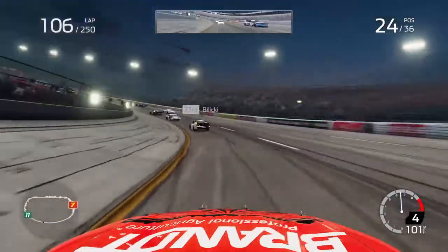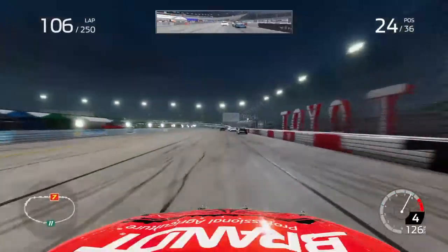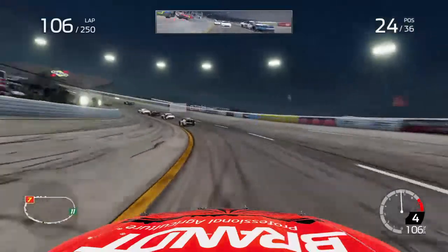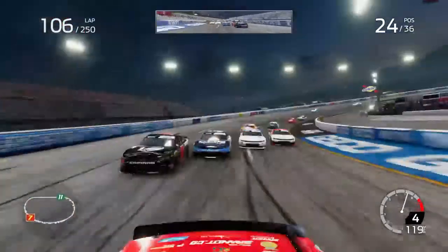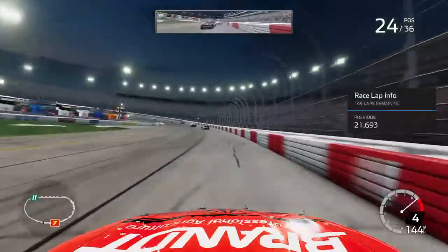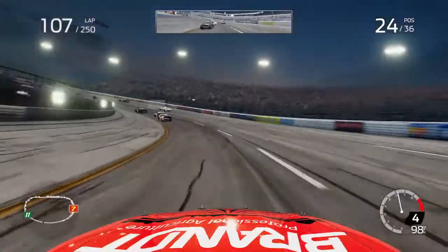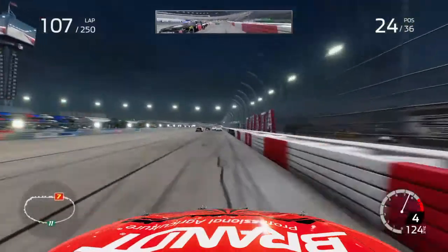Careful, still there. Here's the absolute living legend himself, Mike Harmon. Stay on the bottom. All clear. Oh, they are four wide right there. Nice. Left side, all clear.